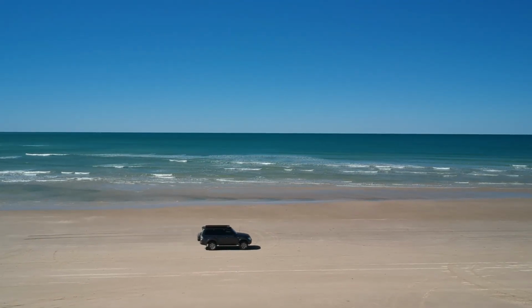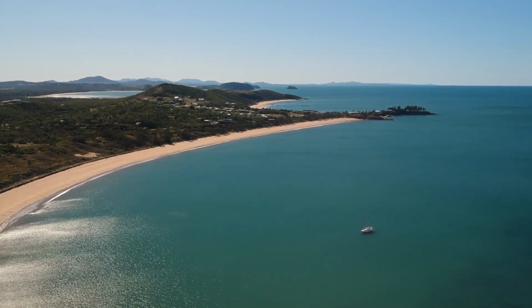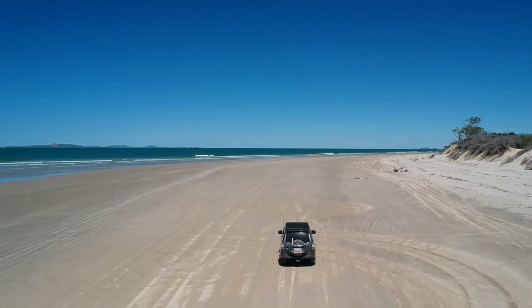Even better, you'll find plenty of amenities all around them, including easy access ramps, clean and well-maintained restrooms, and electric barbecues and picnic facilities where you can enjoy a meal with family and friends.